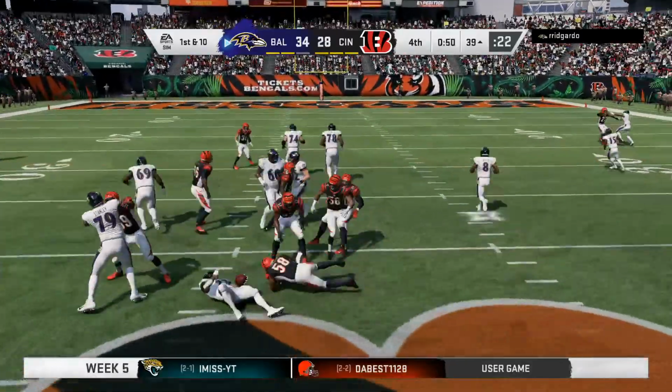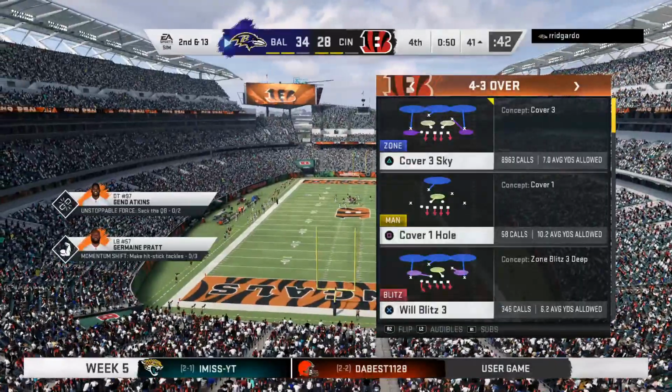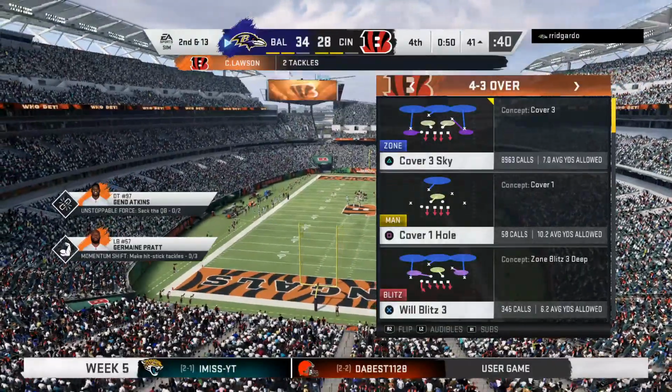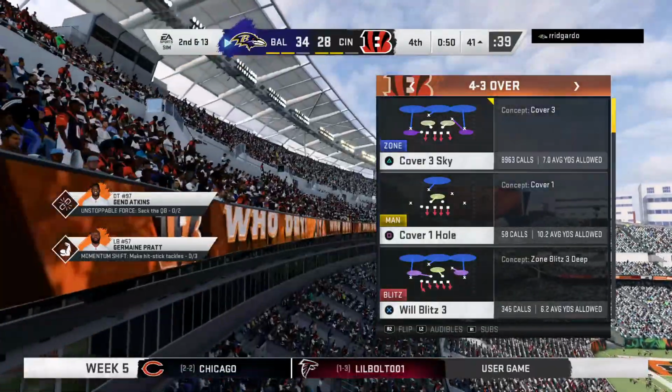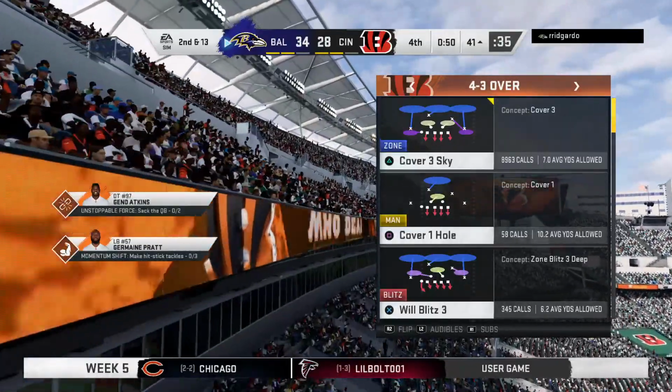On 1st down, Dobbins. And I think this defense knew what was coming as he is smothered behind the line. They'll wind up losing 3 yards here, and it'll bring up a 2nd and 13.